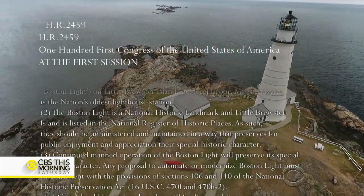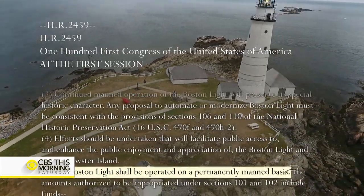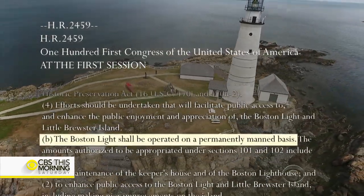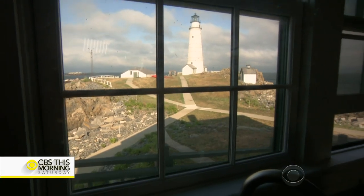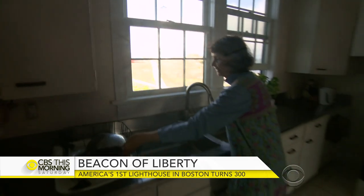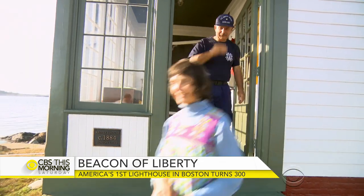While the Coast Guard has automated all of its lighthouses, lawmakers decreed in 1989 that Boston Lighthouse, the nation's first, be forever manned as a tribute. Which is why Sally Snowman is the latest in a long line of keepers to live on Little Brewster Island, kept company by her husband Jay. In 300 years, how many keepers have there been? I'm the 70th, and the first 69 were all men.